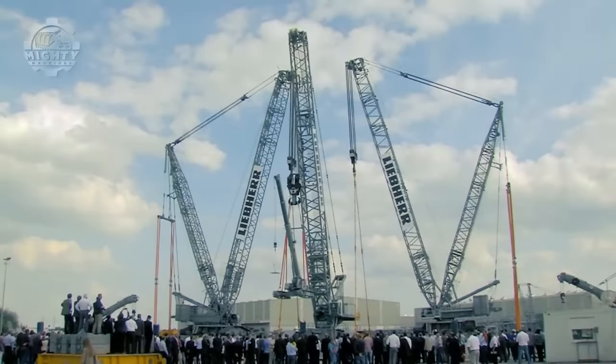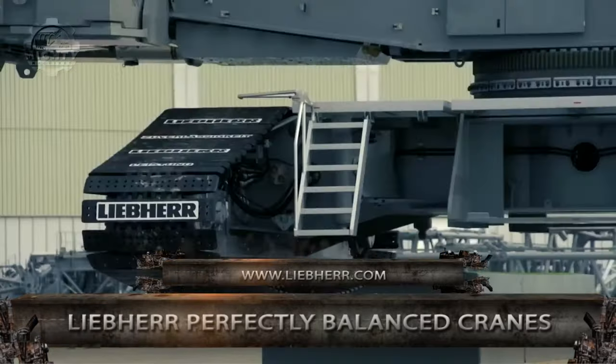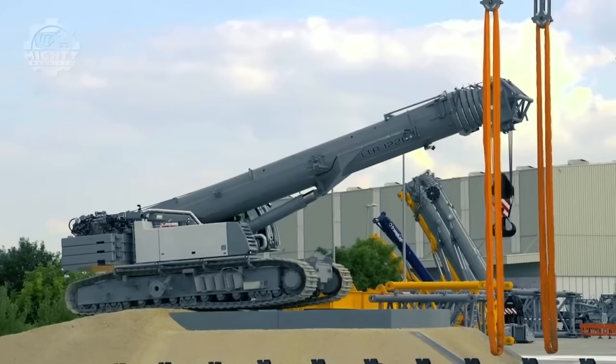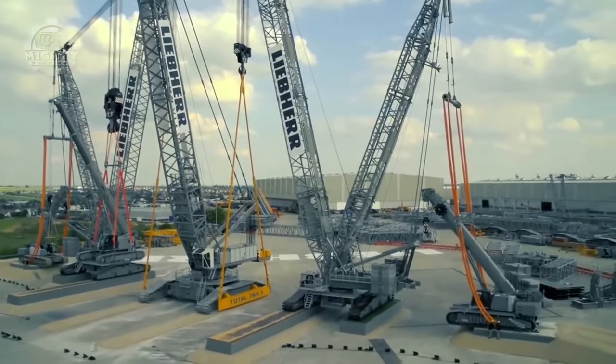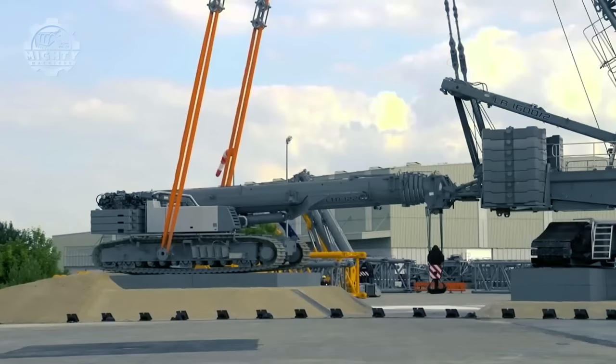In this clip, you'll see how the Liebherr demonstrates its power just by lifting a small crane. Thanks to the perfectly balanced cranes, it has heavy weights that can actually raise a 764-ton crane.